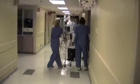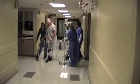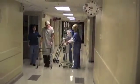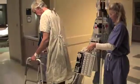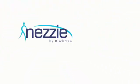While walking, the patient and caregivers must negotiate the room and hallway with great care to ensure the safety of the patient and to avoid tangling or tripping. These challenges can now be met and overcome.